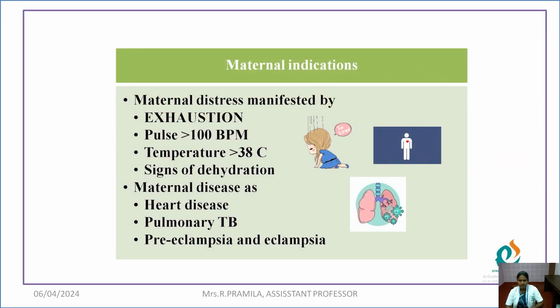And then maternal indications. What are the conditions? First is exhaustion. The mother is very exhausted, distressed with the voluntary movement, which means the mother can't provide an adequate amount of bearing down effort. The mother is so tired, and pulse is more than 100 beats per minute. Mother in distress and exhaustion will lead to increased pulse rate. And then temperature is more than 38 degrees Celsius, and signs of dehydration. These are all signs that the mother is in distress.